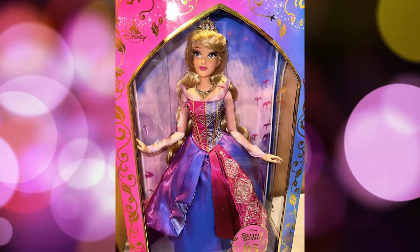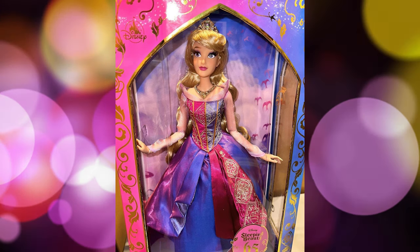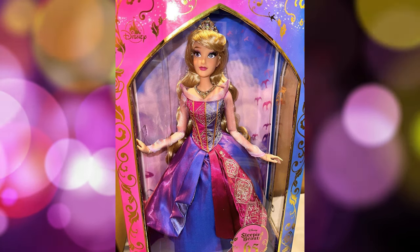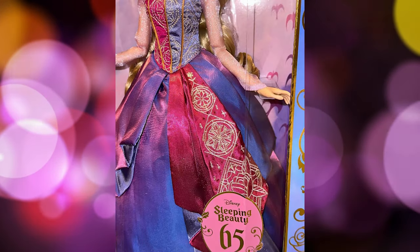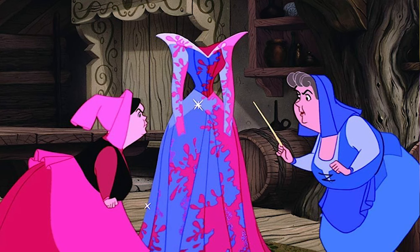Part of me loves that they're doing the make it pink, make it blue thing. That's one of my favorite things from that movie, but the way that they executed it here, it reminds me less of the transformation back and forth and more of the part in the movie where they both hit the dress at the same time. It just splatters and it's a mess.